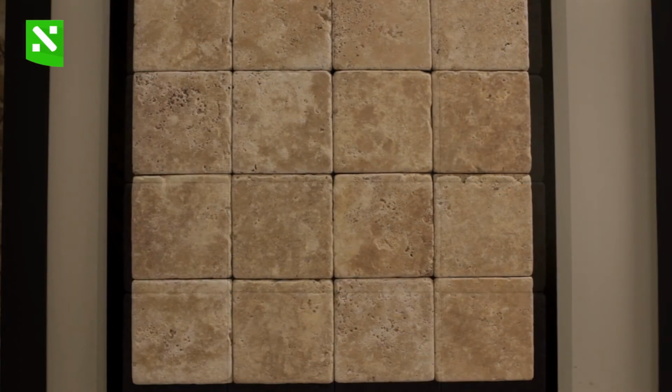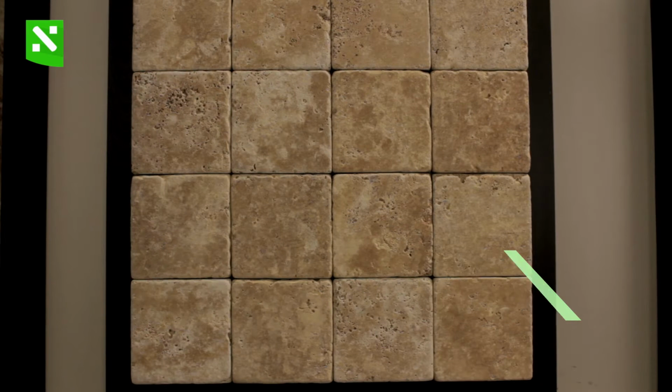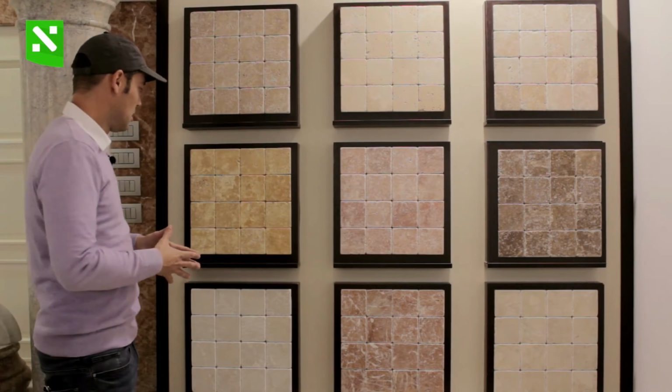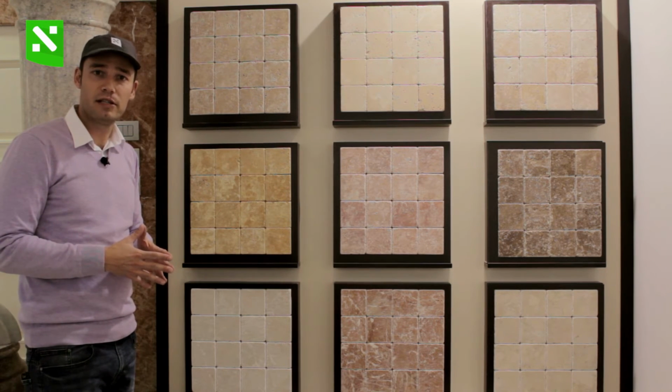And finally we have the yellow travertine, also a bit popular in Turkey. You don't see much of the holes, and the yellow is all over the surface, so you don't get any color apart from the yellow. The yellow color is quite uniform, with rounded edges, a tumbled look, an aged look. Yellow travertine tumbled tiles.